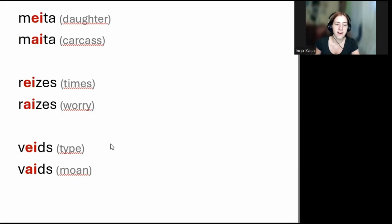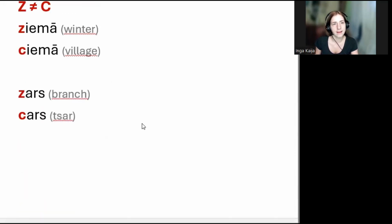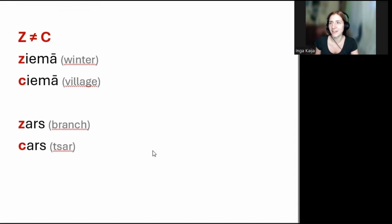Then raises, rises. Weights, weights. So just be careful about those four kinds of letters or sounds when you see them, and you'll be well on your way to speaking Latvian like a native.